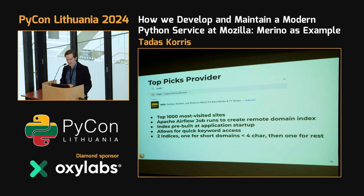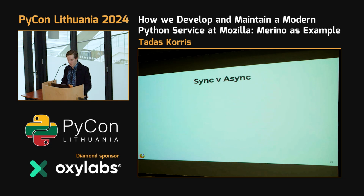I just described this a little bit earlier, but that's essentially how the topics provider works. That's how it will look in your menu bar if you type in IMDb, and once you hit the D, boom, you'll get that small suggestion and result. We also have to categorically rank things based on your browsing history as well, or if you have a favorite, that tends to come in a little bit sooner.